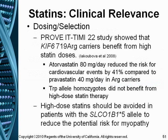There have been genetic substudies of several large clinical trials, including the PROVE-IT TIMI-22 study, which I'll discuss on this slide, and then CARE and the West of Scotland study, which I'll discuss on the following slide. And these have shown that carriers of the ARG allele, which is the one associated with an increased risk of cardiovascular events, derive the greatest benefits from statins.